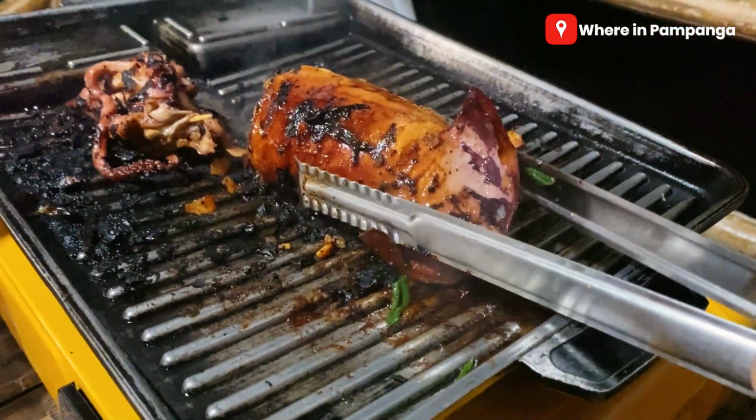Grabe, sobrang lambot ng barbecue. Yung marination niya is sobrang lasa. More of the barbecue. In all honesty guys, hindi talaga ako expert sa pagluluto ng mga pusit. Aayon lang tayo sa gut feel natin kung luto na siya o hindi.